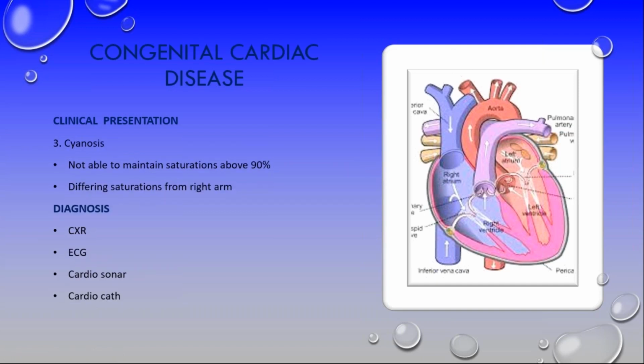They can present with cyanosis, so that you just can't get those saturations up above 90. And that's often after the first 2 hours of delivering a baby and coming into intensive care and stabilizing, and you just can't get that oxygen up. That's the bell that must ring: is this a cardiac baby?